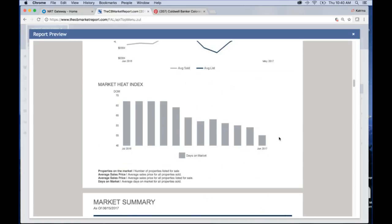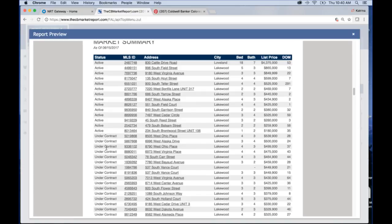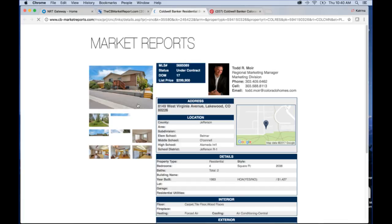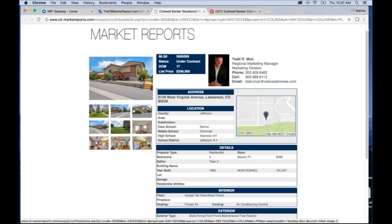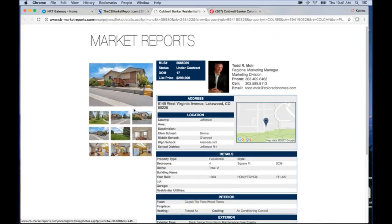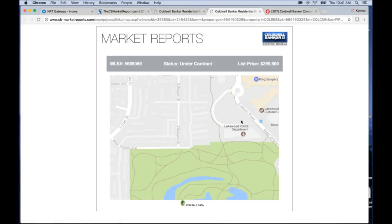So here's the report. Here's what it looks like. Here is the market summary. So you got your actives, you got your under contracts. These are all clickable links. So if you click on one of them, it will, as a consumer experience, take you into this listing. They think this is your property. That's the way it's marketed, even though it isn't, of course, but you're the authority representing this information. You can also, as a consumer, click on the pin dot, and Google Map will take you into, I'll show you what it looks like in a second.